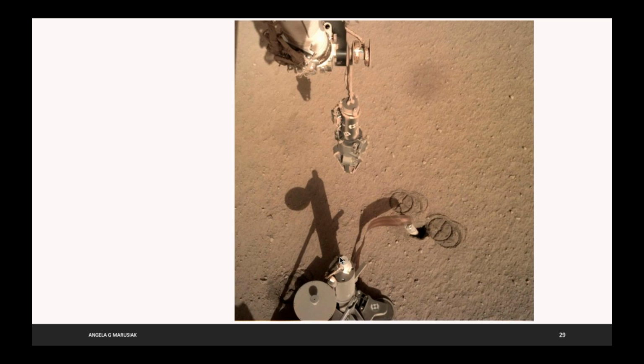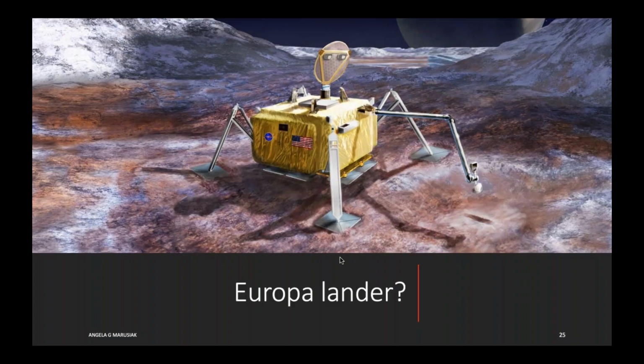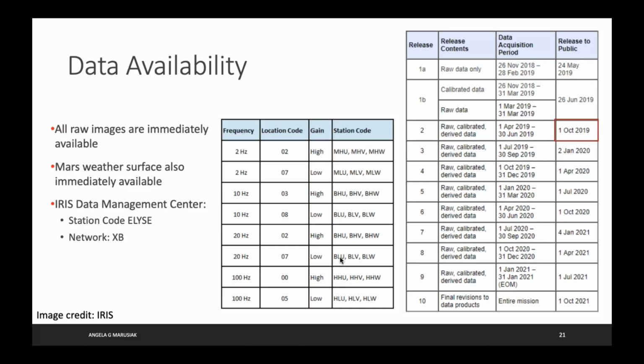Sunny Park asks, could you explain what are calibrated and derived data as opposed to raw data? So the raw data that you can download should basically be what InSight sends back before we do any sort of analysis on it. To be honest, I'm not 100% sure what all the processes are that go into the final calibrated data. There are several papers that will give you better detail than I would risk telling you and accidentally telling you the wrong thing. So I would refer you to those. Sorry that I can't be more specific about that.